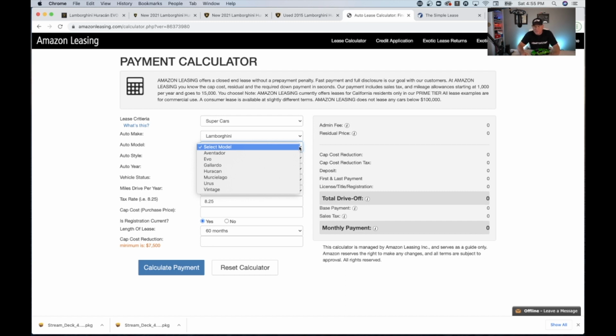Hell, they might not even approve me, but I absolutely plan to at least explore financing with them, because most people, I believe, are leasing these things because they don't plan to keep them past the warranty. They don't plan to keep them past where they start costing them a ton of money just to maintain. And the new Huracans come with 3 years of maintenance and a great warranty, one of the best in the supercar realm. So it's really just a great car to buy brand new.